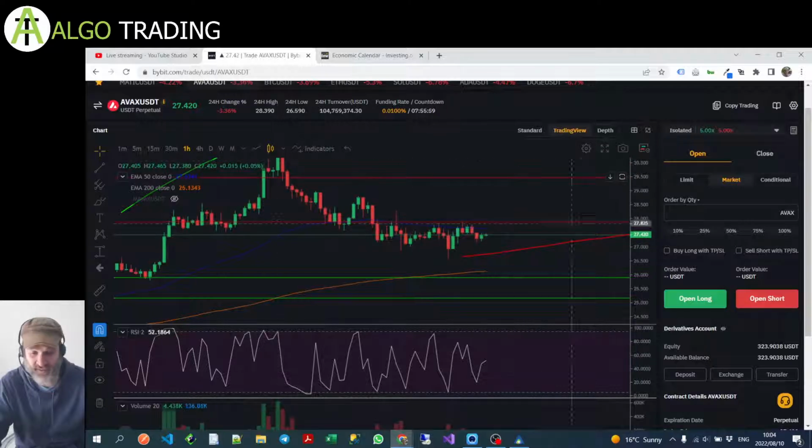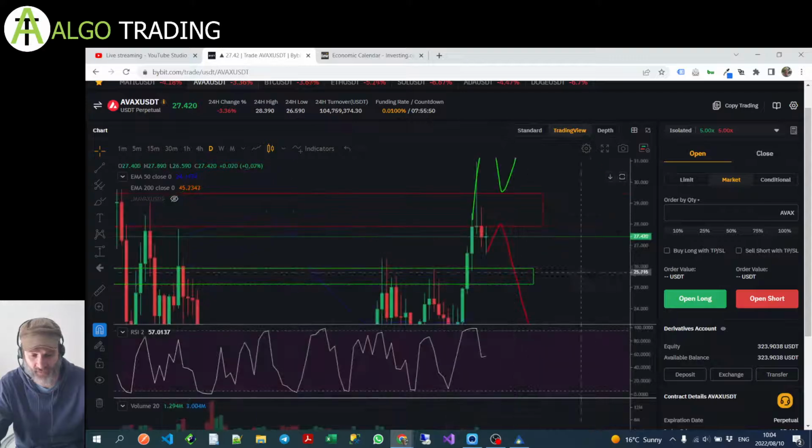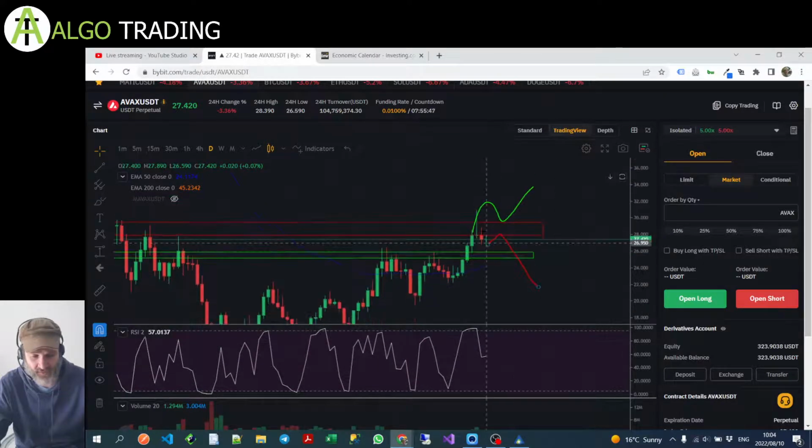You can see 30 was rejected. This 30 area was rejected heavily on the daily. I mean, we saw that big doji. So that big doji tested that 30 and it came straight back down. Straight back down to our now, hopefully this is now coming into, might be support area, might turn into resistance. But if this candle doesn't break this area, we're going to come down. And like I said, this is first take profit area around 25.